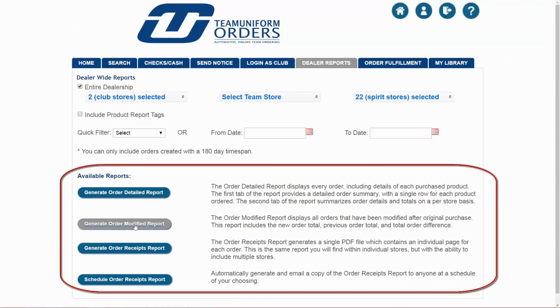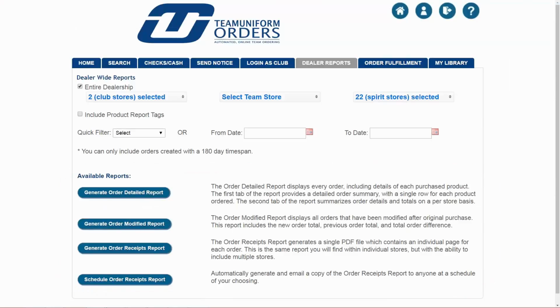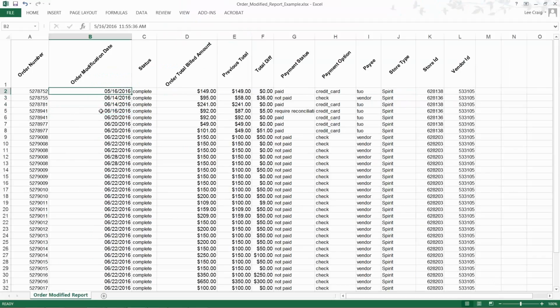One of the newer reports that we've added is the order modified report. So we'll go ahead and pull up an example of that. And again, this will give you the list of modifications, changes that were made to various orders inside of any of the stores that you're referencing. So you'll be able to see the date that orders were modified. Of course, you have the reference number on the far left. You can see the different build amounts, whatever the new total and previous total is. But that'll help you be able to easily identify changes that were made for your accounting.